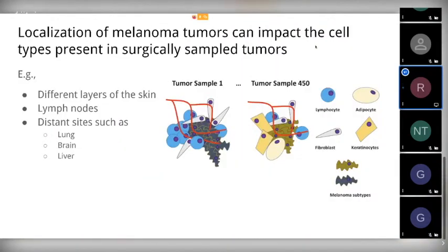And so this, and the localization of melanoma tumors, can impact the cell types present in surgically sampled tumors. So when you want to take out a tumor from the patient to sequence it or do methylation profiling on it, depending on the amount of immune cells in the tumor and where the tumor is from, you could find different cell types in different tumors from the same patient or from different patients.